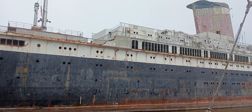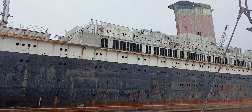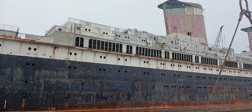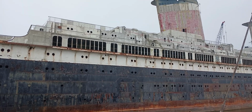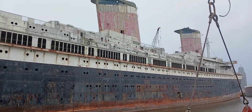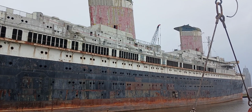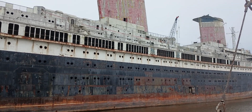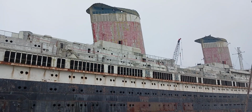So this ship is constructed of steel. It's a steel-hulled ship, and then the panels on the upper decks were made of aluminum. This was the first ocean liner to feature the aluminum panels on the upper decks, and that made it a little bit lighter than what ships were at the time, and probably contributed to the speed. You can see the joint between the steel and aluminum right below the prom deck windows. Steel, and then everything above the windows up to the top is aluminum.